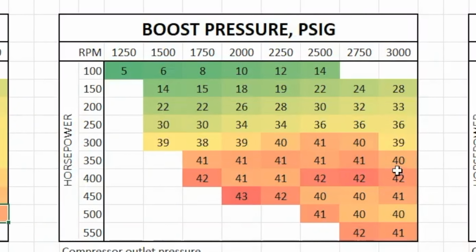The STR does a little better job of managing that. You're seeing peaks of 42, 43 PSI in the STR, where you're seeing, I would say, 37-ish on the modified stock charger. Basically, the STR runs 5 to 6 more pounds of boost competently compared to the modified stock turbocharger.